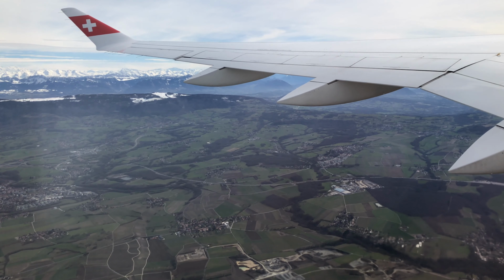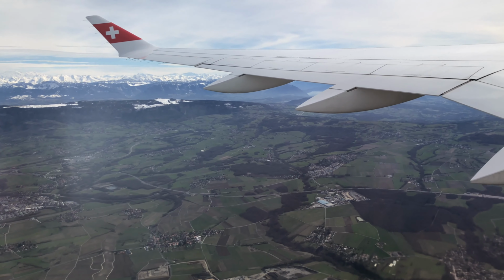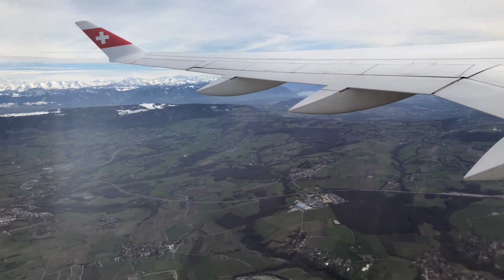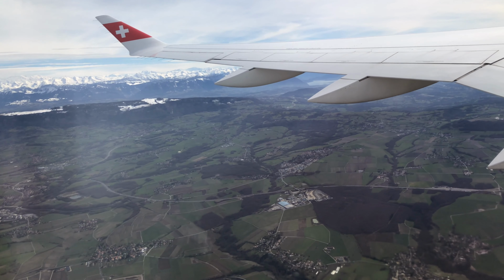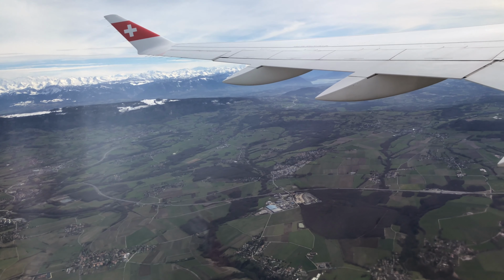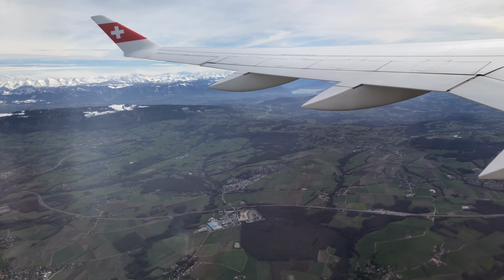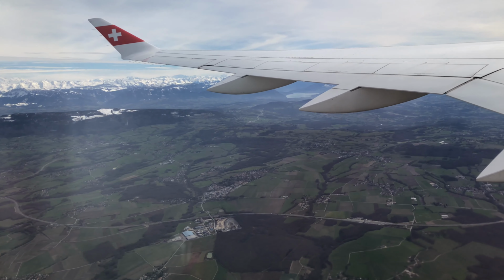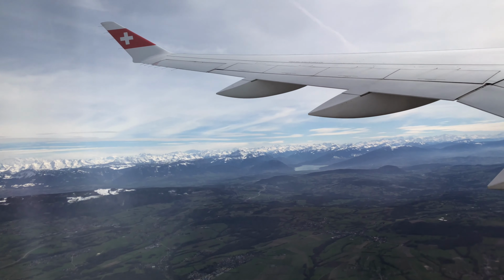I was just saying the first noise that we heard was the screw drive used by the landing gears to retract the landing gears into the wheel well, and now the flaps have been retracted and we're in proper flying configuration, climbing up to probably about 31,000 feet.